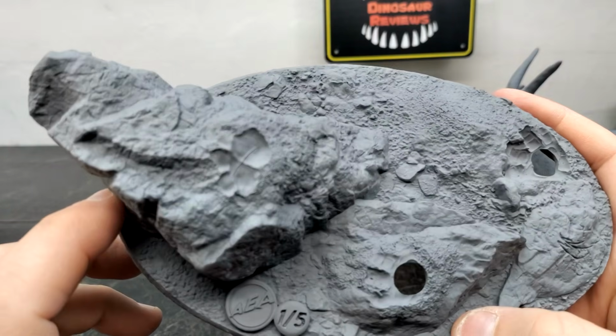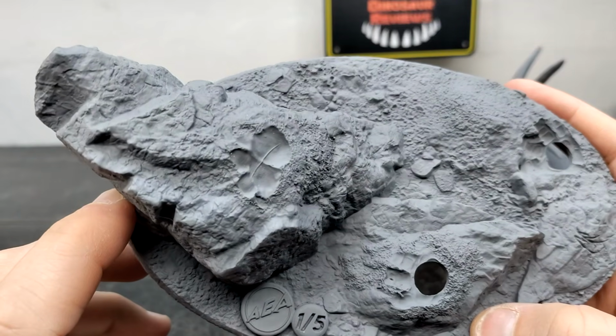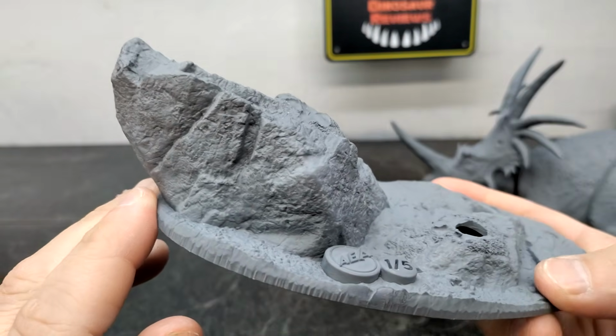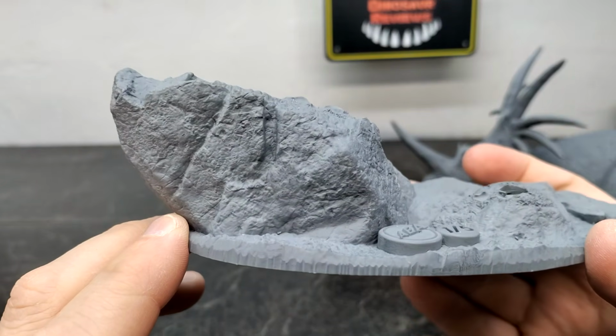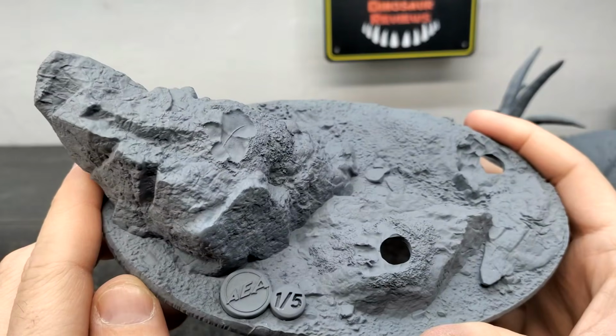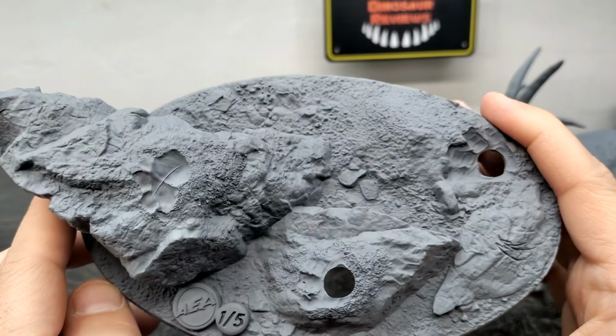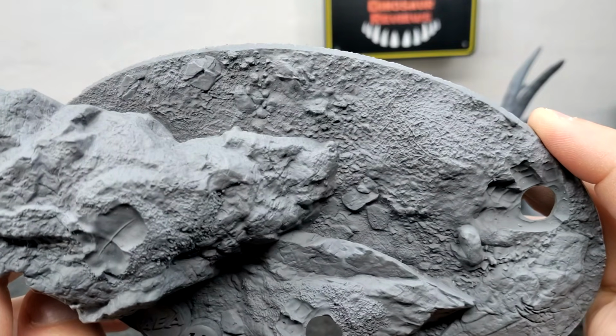And then as you move up, you can see basically the mark for the foot to go up onto when it comes to the front foot of our Styracosaurus as it walks up onto this small ledge here, this big rock that we have, basically just trying to get a look around and check things out, I guess. And overall, again, the actual base is probably as highly detailed as the Styracosaurus itself.